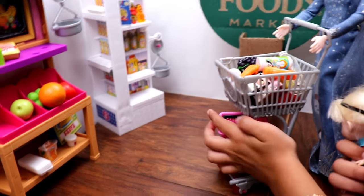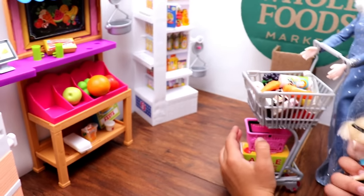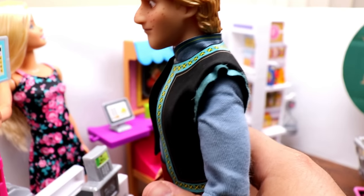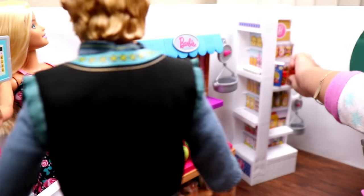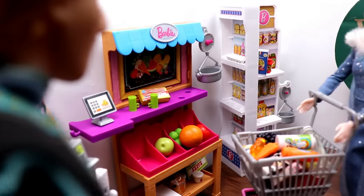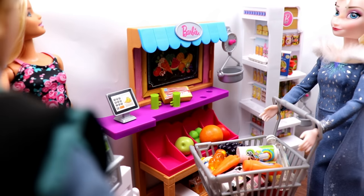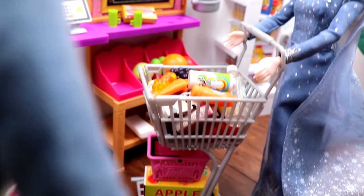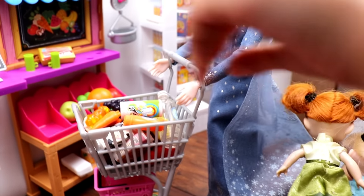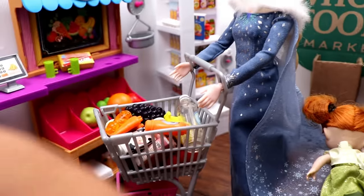Okay. Kristoff, let's go pay for this. Wait, Mama. Okay, let's go, girls. Mama, we forgot our honey. Remember? Okay. We forgot our honey. There it is. Okay, let's go pay for this. Okay, girls, let's pay. Are you guys sure you got everything you needed? Yes, we did. Are you sure? Double check, because we're going to have to go home and get some more dollars back. Okay, girls. Oh, we'll pay.